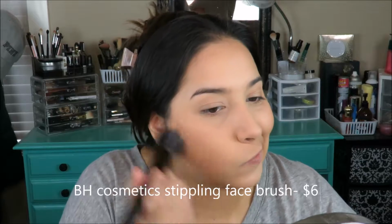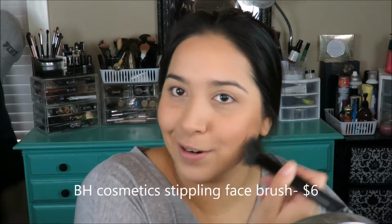That's right there. It's really pretty, really subtle, but you have to use a really light hand. And this is just a stippling brush that I got from BH Cosmetics. You can use any kind of stippling brush, but I do use another stippling brush, which is right here, also from BH Cosmetics, just to blend everything together so you don't have any harsh lines. Like so.